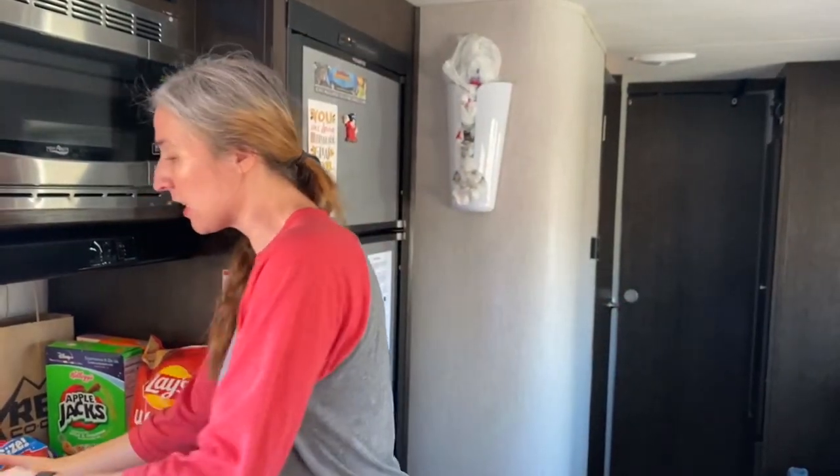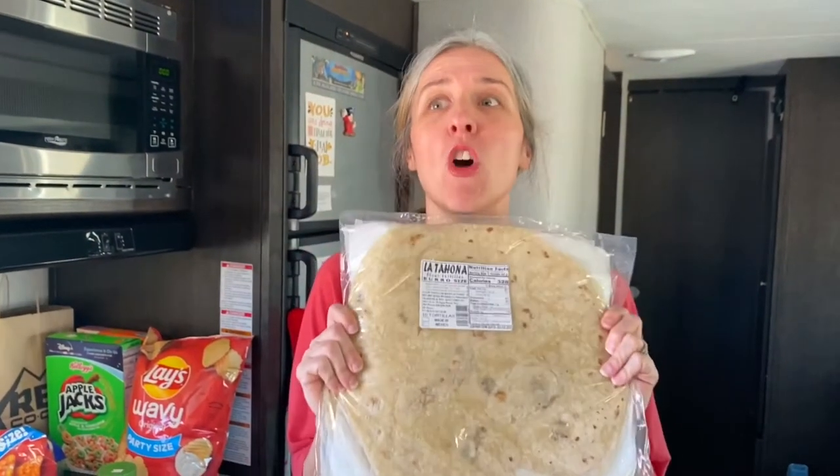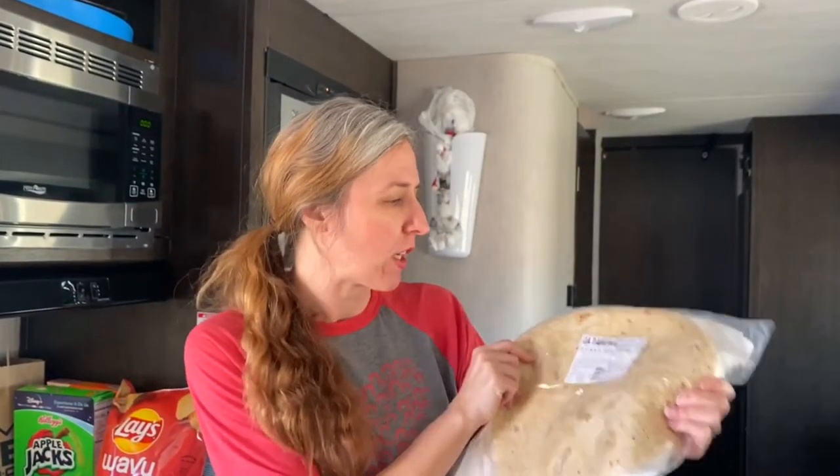Now back here to Lordsburg, what I love about the Southwest is that you're going to find local products in some of our favorite foods, which is Mexican food. So here at this little teeny tiny grocery store, I was able to get these awesome big giant burritos made here in New Mexico for $4. There are 10 in here. They're huge and they're only made with four ingredients.